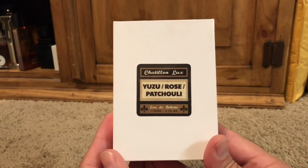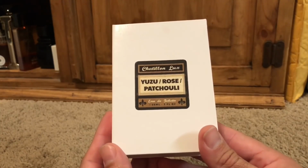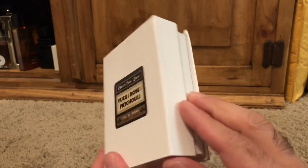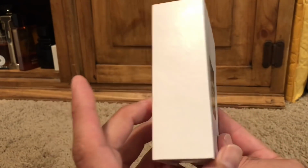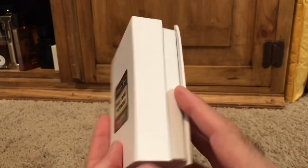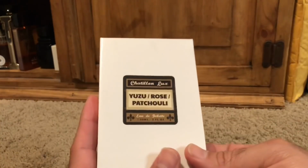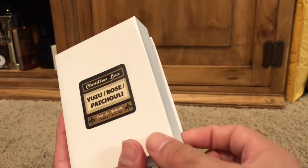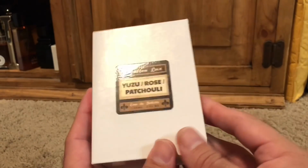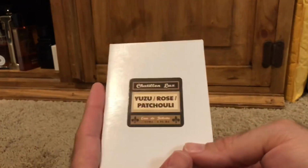Okay, so let's do an unboxing right quick of one of the fragrances I received from the house of Chatillon Lux. This one is Yuzu Rose and Patchouli, as you can see, 59 ml, Eau de Toilette. Really impressed by the packaging on these, so I wanted to show you guys how they look. Plain white box, very simplistic. This one does have magnets on the inside here. Pops open, snaps back as well. Really like that for an independent house. I think it's a good look. I think it shows quality, having the magnet on the side here.